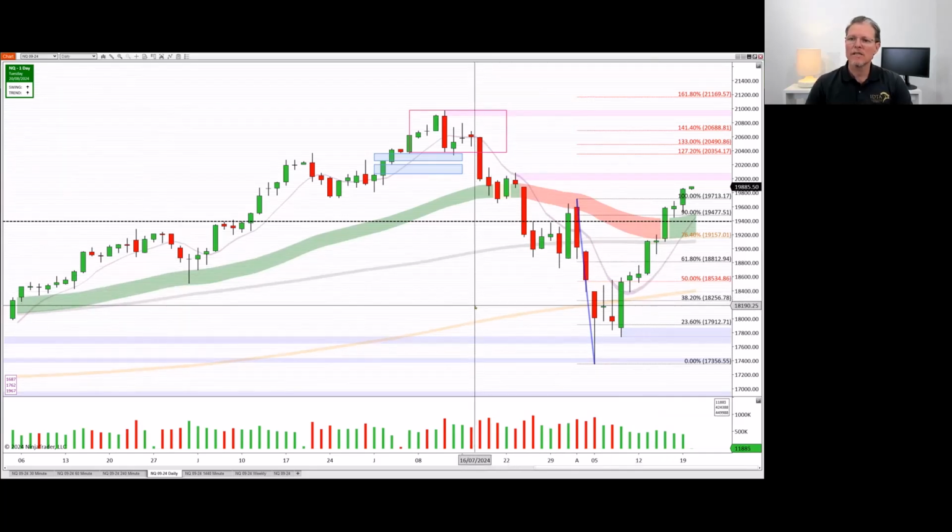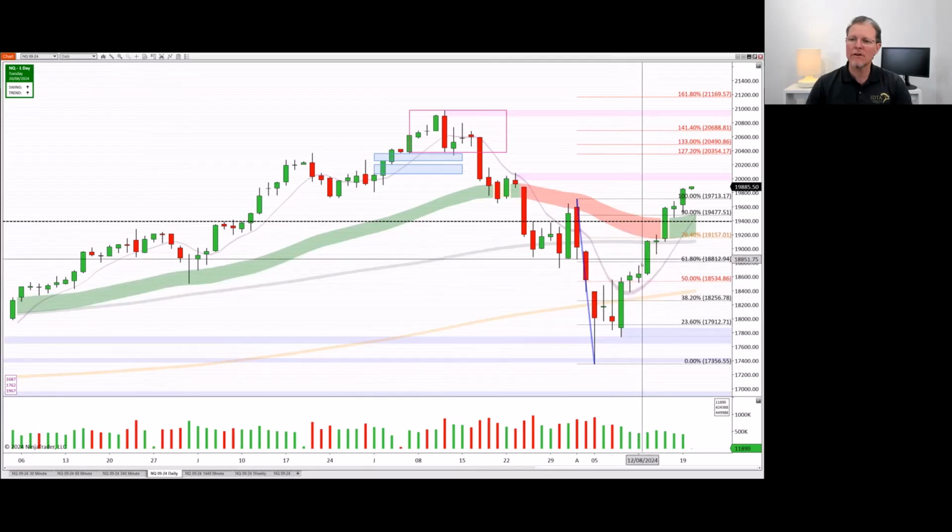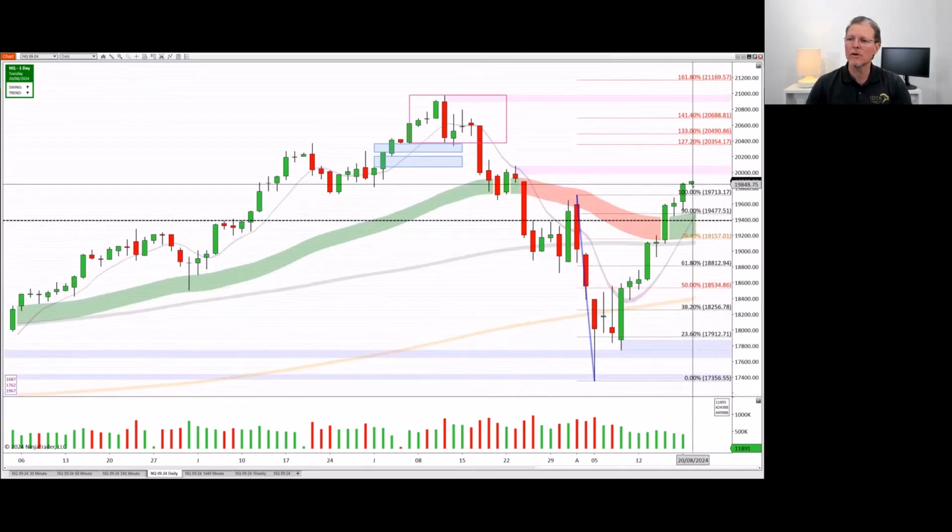So you can see we've rallied very strongly last week. So you can see this is the current bar today. This is Tuesday. Monday, we broke out of that high at 19,700. That was the level we're expecting a little bit of resistance. We got a little bit of resistance there on Friday. The market couldn't break out.